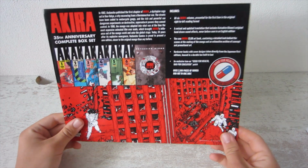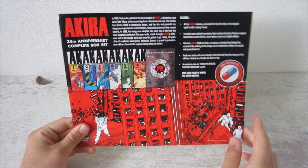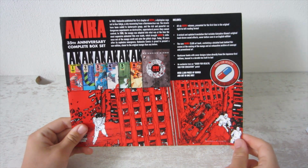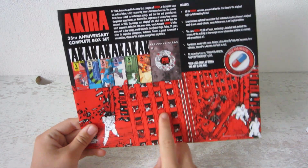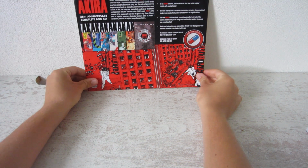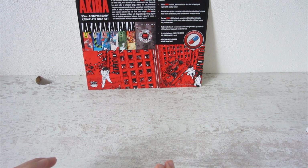Let's go. So guys, I did put a poll up on Instagram about a box and what you guys thought was in it. An overwhelming amount of you actually did vote for the Akira box set. We're gonna unbox this at the end of the haul. I'm gonna put it right here in the back. Pretty cool. You guys all voted pretty accurately.